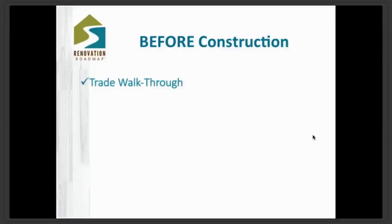So before construction, you want to do a trade walkthrough. I'm going to go through these pretty quickly, because I don't want to bore you with too much information. A trade walkthrough is simply having your contractor bring the trades or subcontractors through your space before you start construction. The electrician and the plumber and the flooring people come through so they get their eyes on it. They can anticipate any issues. Let's say for electrical, you're adding a bunch of recessed lighting and your electrician comes in and says, oh, I'm going to have to add a sub panel. Great. You know that up front, before you sign the construction contract. So it's very important to ask them to bring their trades in so they can get a good sense of your space.